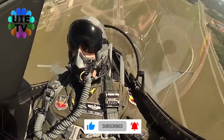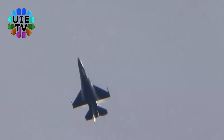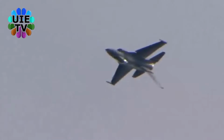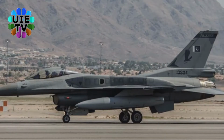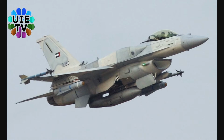F-16 recce. The first reconnaissance variant was a USAF F-16B experimentally configured in 1986 with a centerline multi-sensor bathtub-style pod. The USAF decided in 1988 to replace the aging RF-4C Phantom fleet with F-16C Block 30s fitted with the Control Data Corporation's Advanced Tactical Airborne Reconnaissance System, ATARS, centerline pod, which could carry a variety of sensors. Problems with the ATARS program, however, led to the USAF's departure in June 1993.